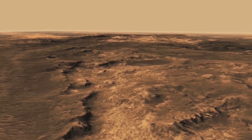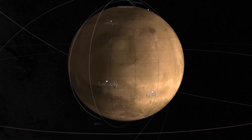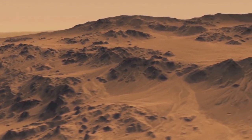Olympus Mons can be found in the Tharsis Montes region of Mars. This region is roughly near the equator of Mars. Olympus Mons is one of the many volcanoes in the area.